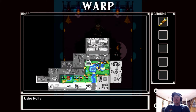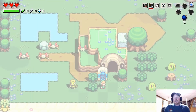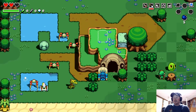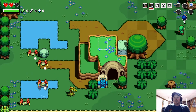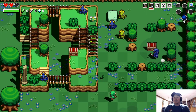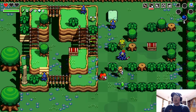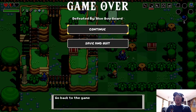So, I didn't unlock any other warp areas. So, we'll go right to my other warp spot. I definitely need to unlock some warp spots. Oh, boy. Go this way. There's a lot going on here. Uh-oh. Oh, man. I was dead quick.